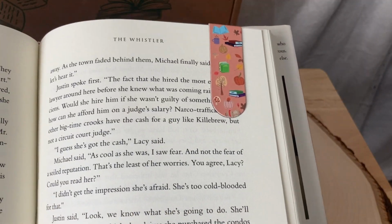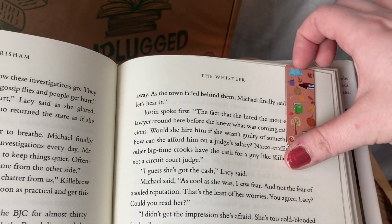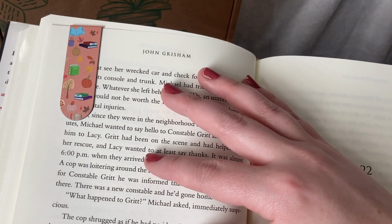The next thing, oh, that's heavy. So the next thing I see is, I believe, oh, it's a bookmark. It's a magnetic bookmark. Oh, that is so cute. It's got books and leaves and coffee, or a mug with steam coming out of it, and pumpkins and mushrooms all over it.